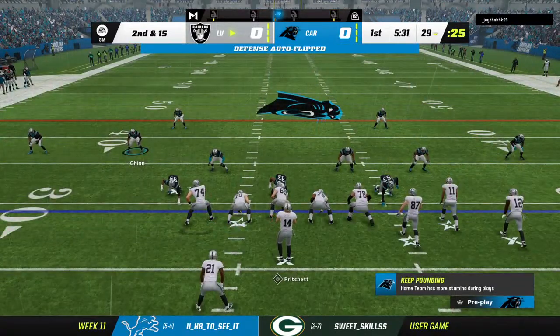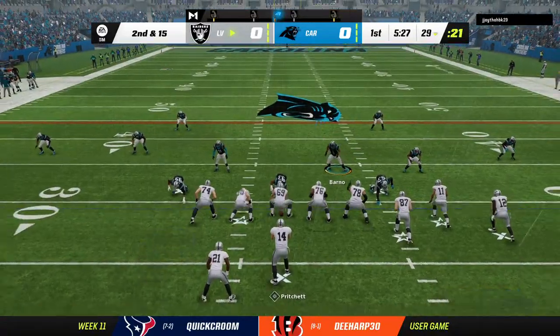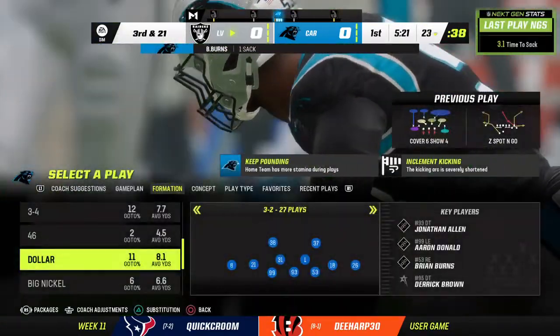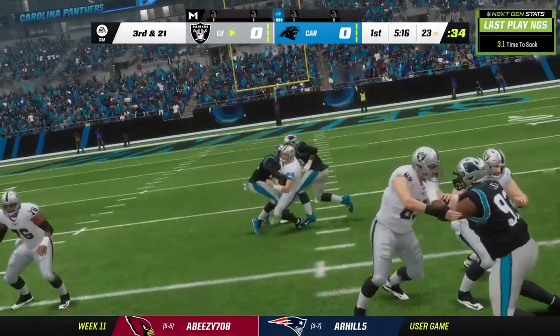Got to assume this defense will be charging again here. It's second and 15. Looking to throw. Pritchett. They have pressure coming, and they got him once again. That's how multiple defenders getting pressure. And it's a loss of 6.